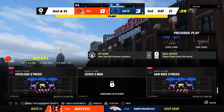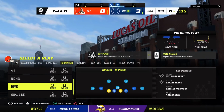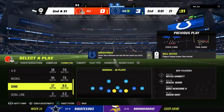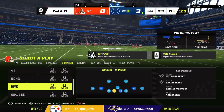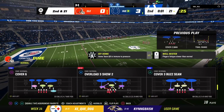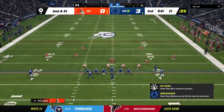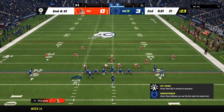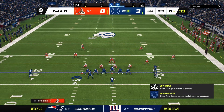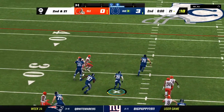So they accept the penalty, of course, and push the offense backwards a bit. Oh, they're going to run a little pop pass here.